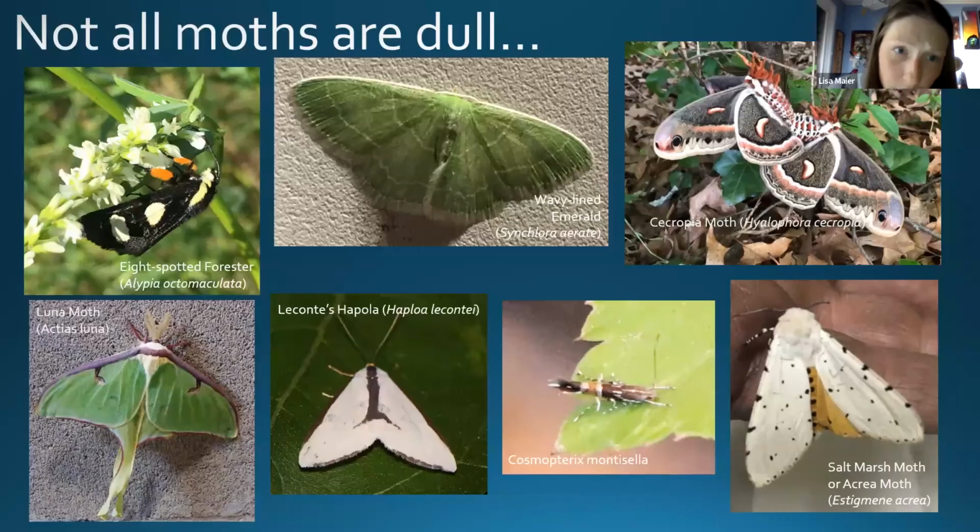However, certainly not all moths are dull. And in fact, a lot of moths are extremely beautiful. Here are just a few examples. That 8-spotted forester is a great one. If there's an area with a lot of Virginia creeper, that's a good spot to look for them. But yeah, those cream spots with those black wings and those orange poofy legs, it's just a fantastic looking moth.